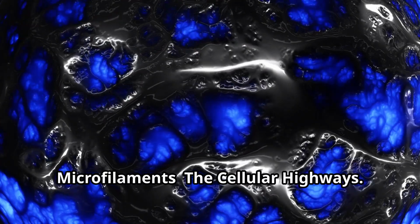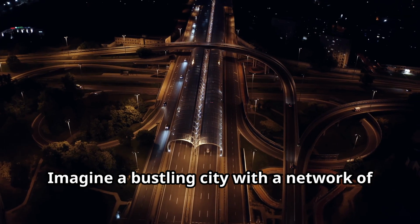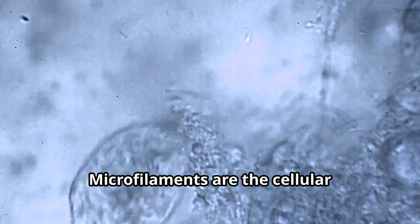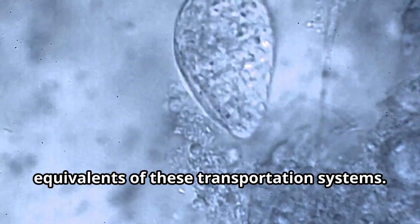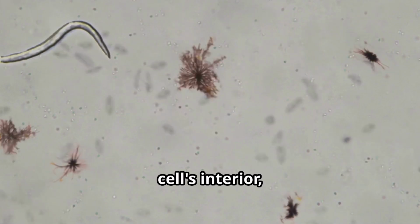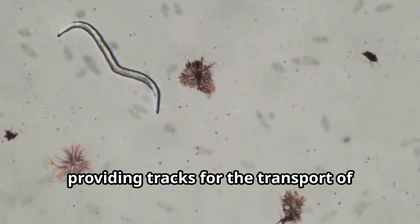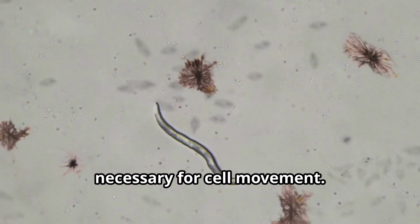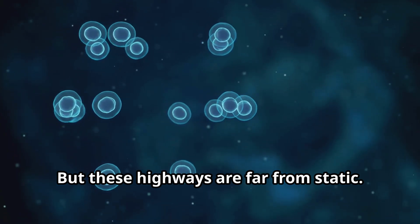Microfilaments, the cellular highways. Imagine a bustling city with a network of roads and highways. Microfilaments are the cellular equivalents of these transportation systems. These thin, thread-like structures crisscross the cell's interior, providing tracks for the transport of cellular cargo and generating the forces necessary for cell movement. But these highways are far from static.